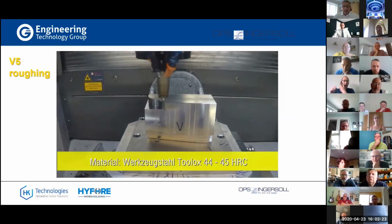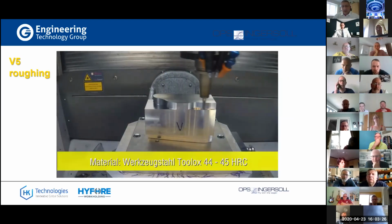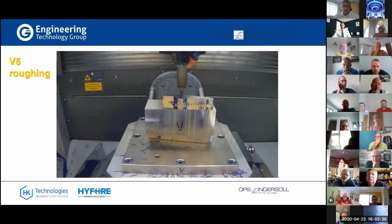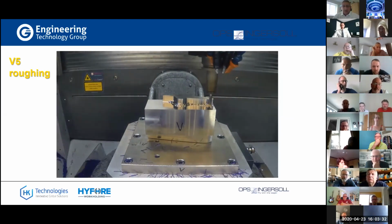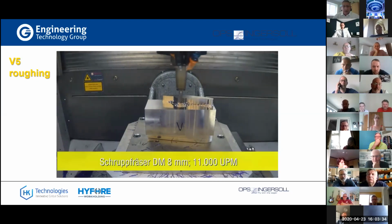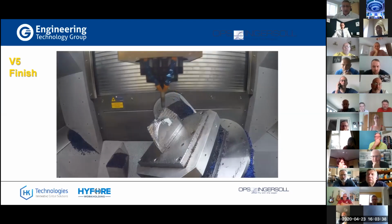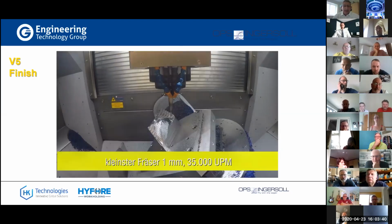So here we have an example of rough machining with a hardened block, and you can see we are removing significant amounts of material during the roughing application. Notice the blue chips moving into the swarf area. This is true high-speed cutting to remove the heat into the chip.